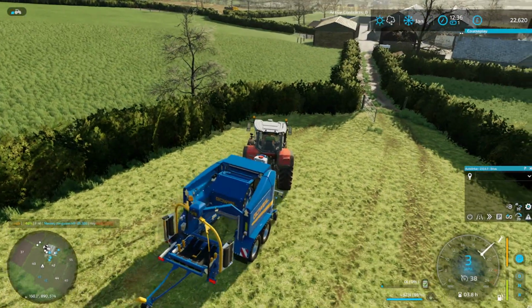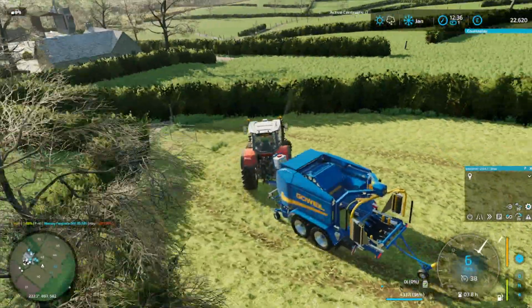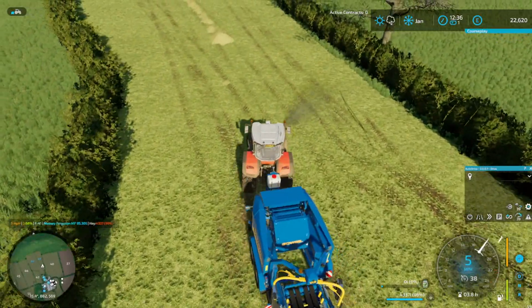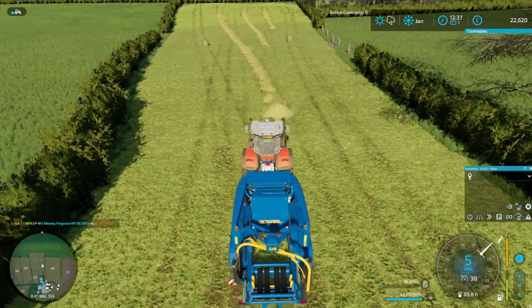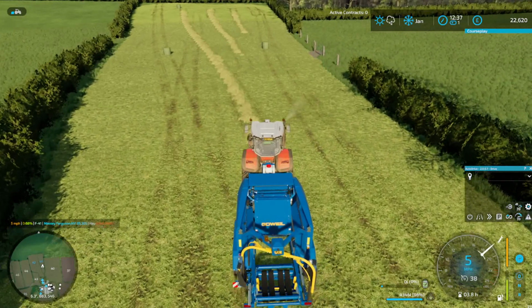I was going to try the smaller one out because it's cheaper. The only trouble is there's no bale turner on that, and if we use that, we're going to have bales going everywhere. So I decided to get this one because it's got the bale turner and the bales sit flat. I can't use stable bales because it interferes with some of the other mods.